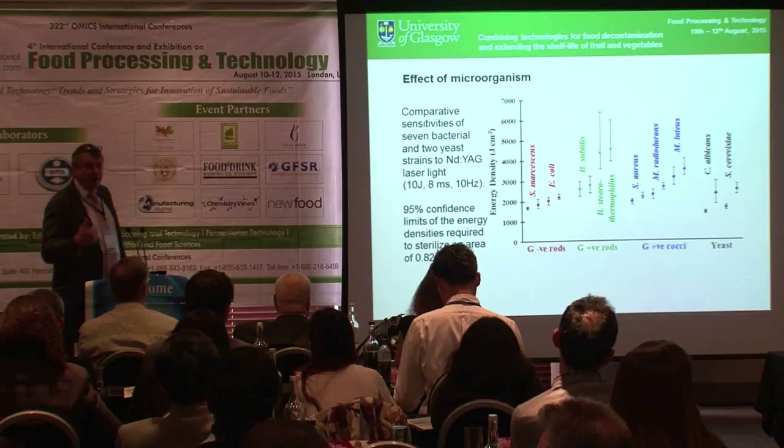So we also had a look at the effect of organism with different types of lasers, so we looked at a variety of different types here.